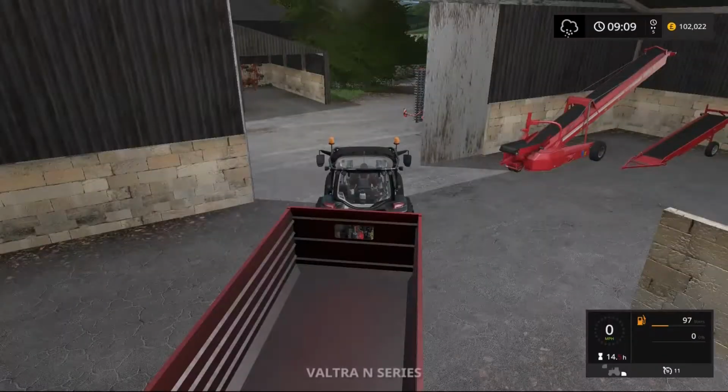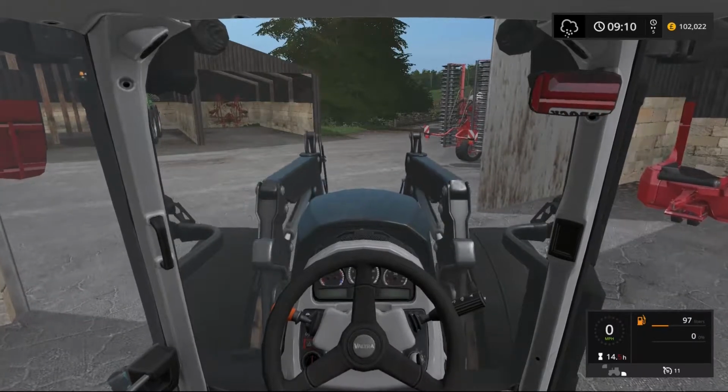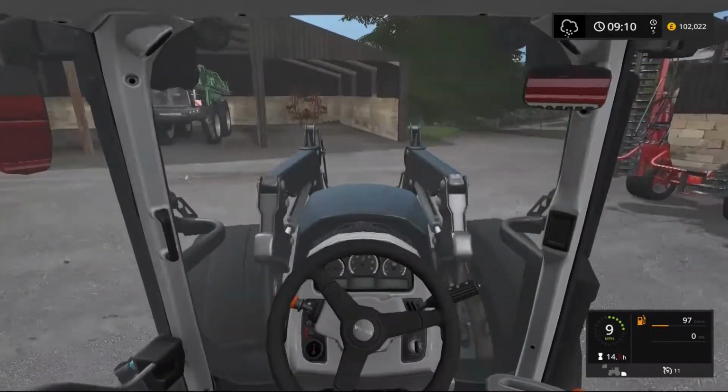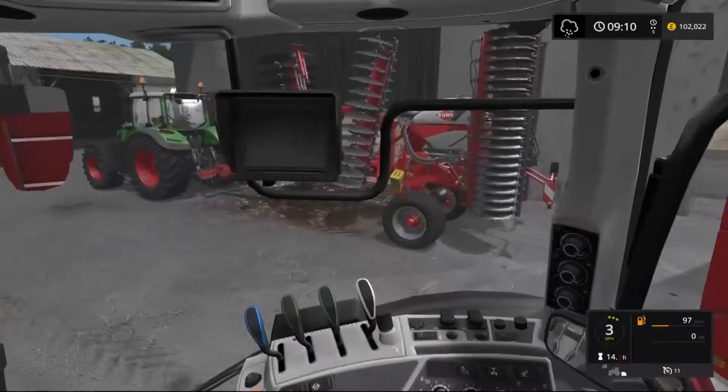We're going to jump into the bowser and take this second trailer back into the field. We're going to try and push on with a little bit of rape this morning, see what we can get done, and if the weather permits, we're going to begin what we call 5-minute fallow today.